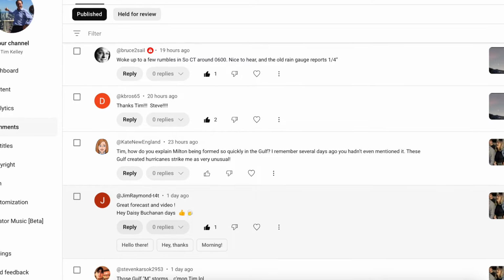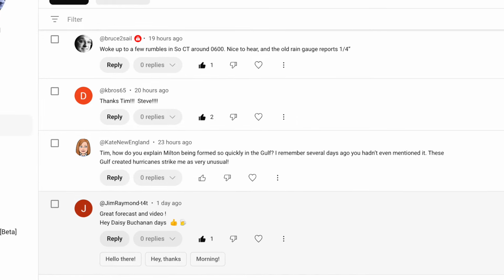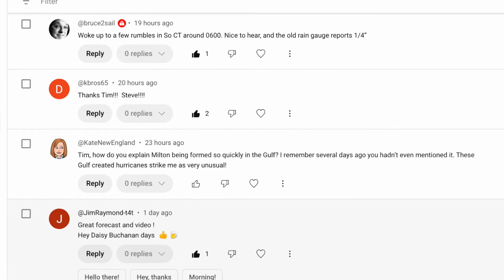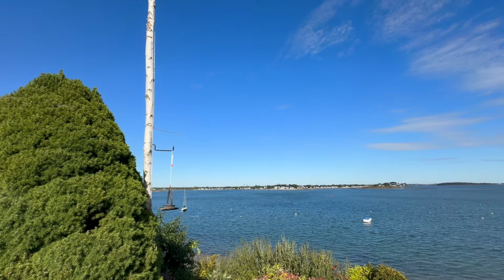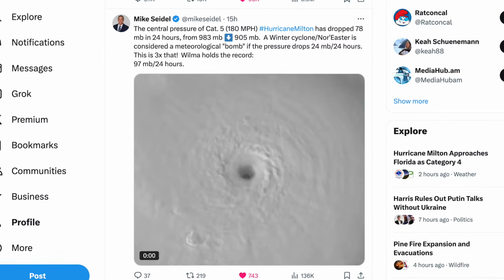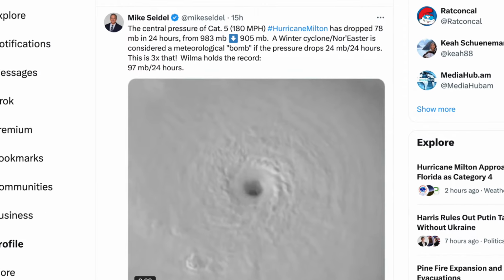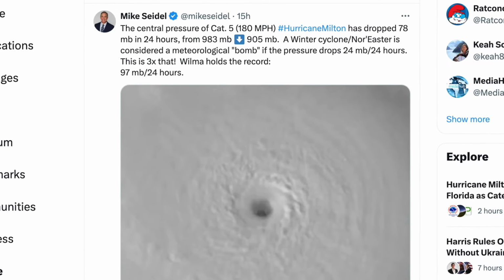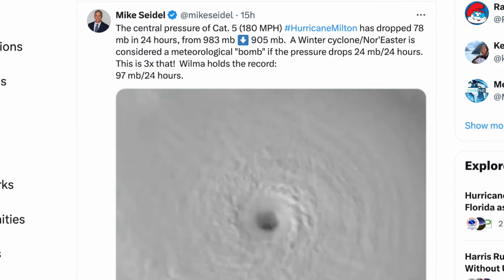Kate, New England, talking about the storm in the Gulf of Mexico. And yeah, it was definitely a nasty outlier, but it's not unprecedented to have such strength and such storms. Although I think that the speed at which the central pressure fell yesterday, what Mike Seidel said, it fell something like 78 millibars in 24 hours. That's bombogenesis times 3. That was more like a large tornado spinning up real fast, but a hurricane, again, fueled by 88-degree water.